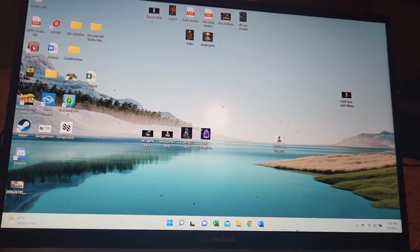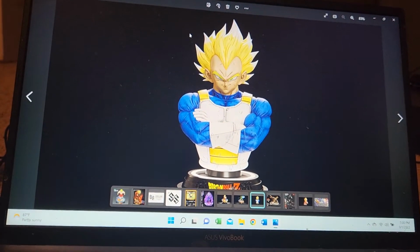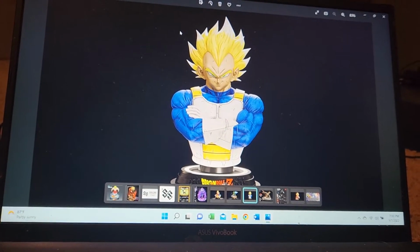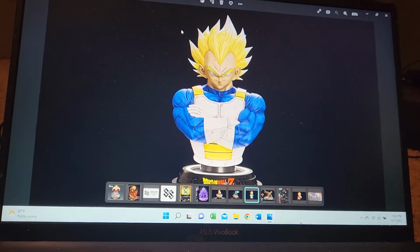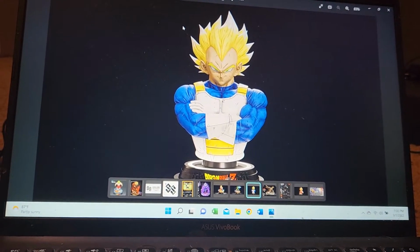Really, the only thing that's new is a deposit on this Vegeta bust. Once again, made by KD Collectibles. He will be the companion piece to my Goku bust. So, I'm hoping to put them on opposite ends of my display.